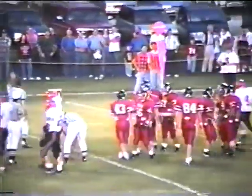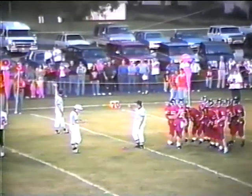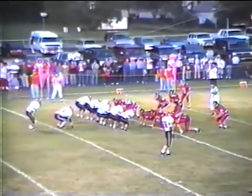Number 20, Brandon Weldy, carries, loses yardage. Tyler Timmons and Ken Slinker down. Call timeout, and get them adjusted.